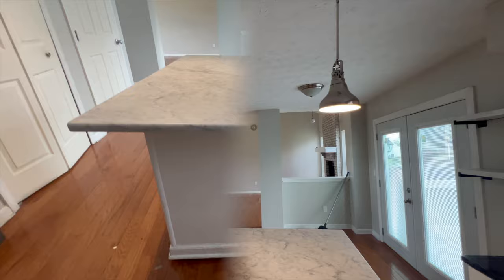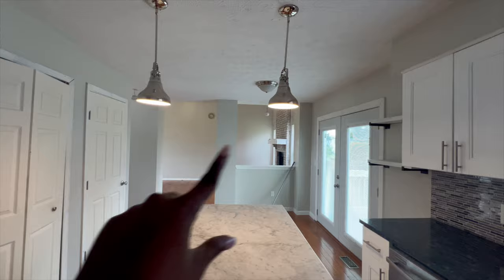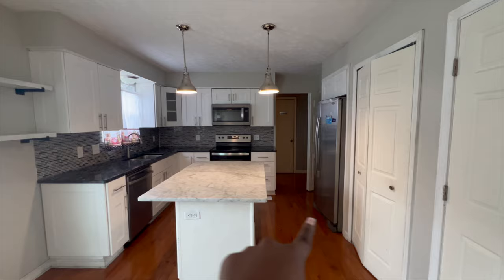So this is the island. This is actually movable. They switched it this way because I guess that's how they wanted it, but it's actually supposed to go this way, which makes sense with the island light or the pendant lights. All right, so we're gonna switch this back over. That's how that looks. So the island is supposed to go this way, not that way, because of the lights there.